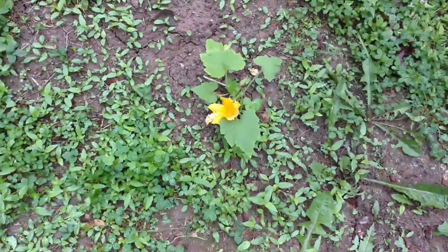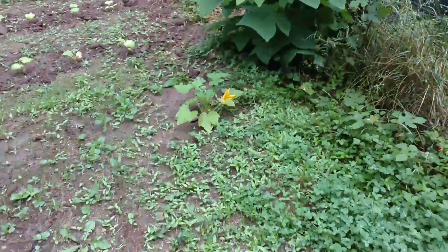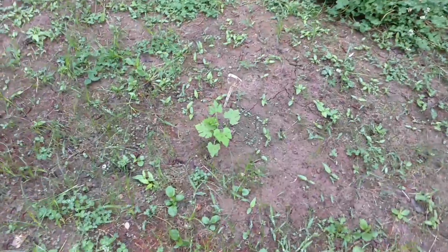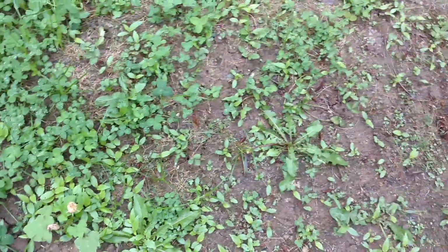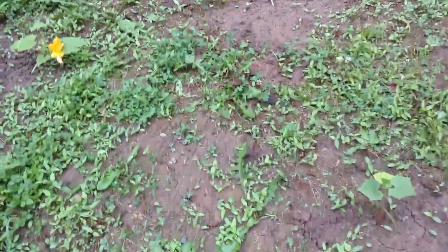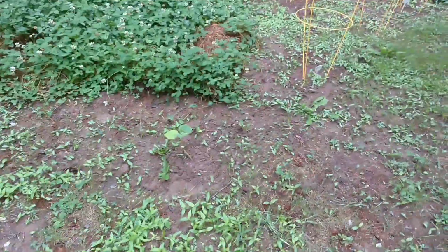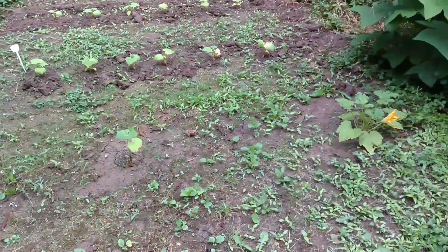because that is definitely a zucchini, and that is definitely a zucchini, and so is that. So those are definitely zucchinis. Meanwhile, what I have here is cucumber, cucumber, cucumber, cucumber, cucumber, and cucumber.